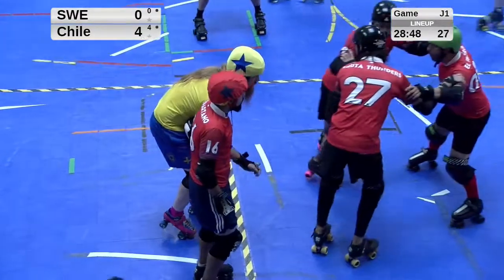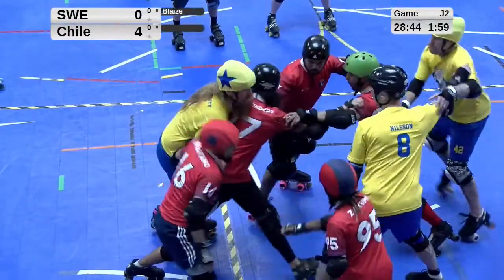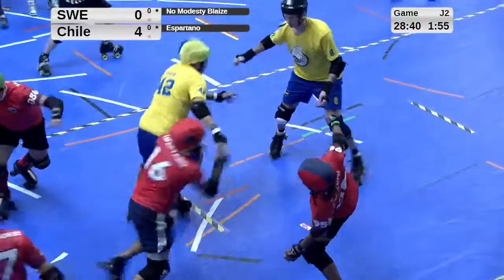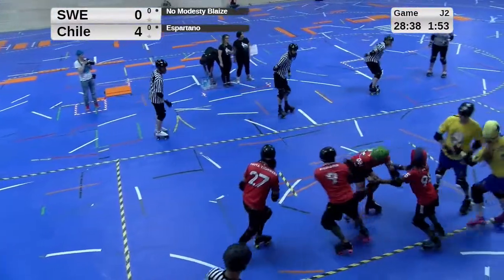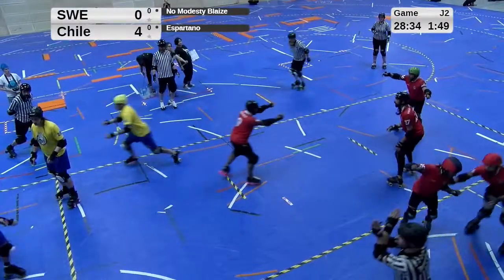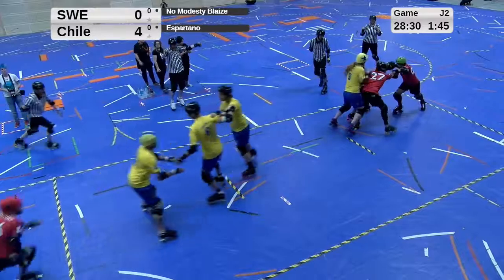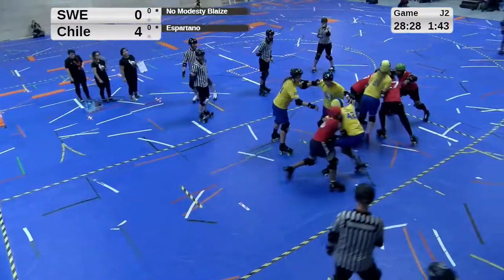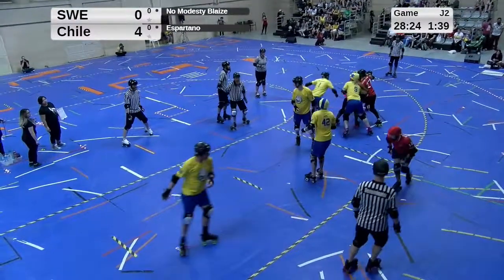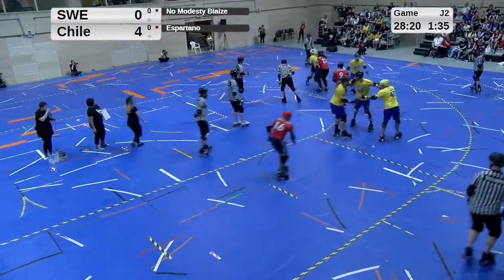As the action continues here, Sweden still down to 2 blockers as the penalty box has got 2 of their blockers sat down from the previous game. So some very fast and frantic play from both sides. Back up to 3 blockers as Block to Watson has re-entered. Chile down to 3 blockers as well. A cutting penalty issued at the front to their pivot. Espatino there is being recycled again by Block to Watson.